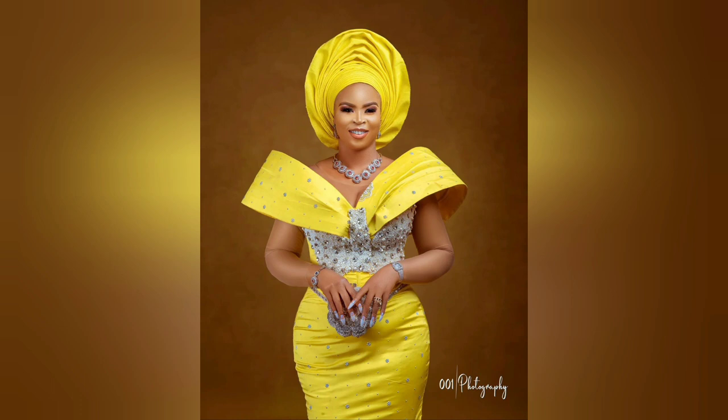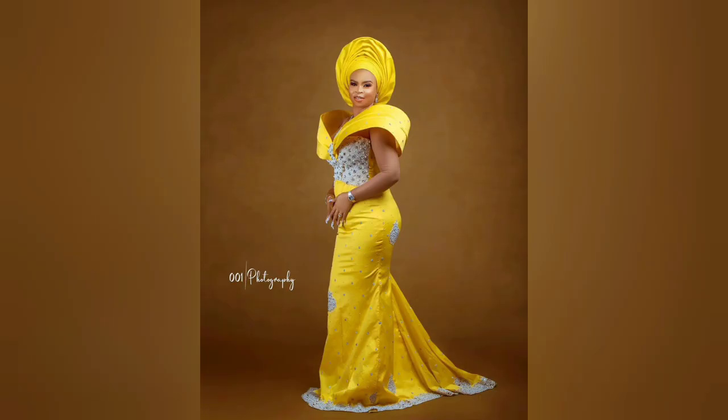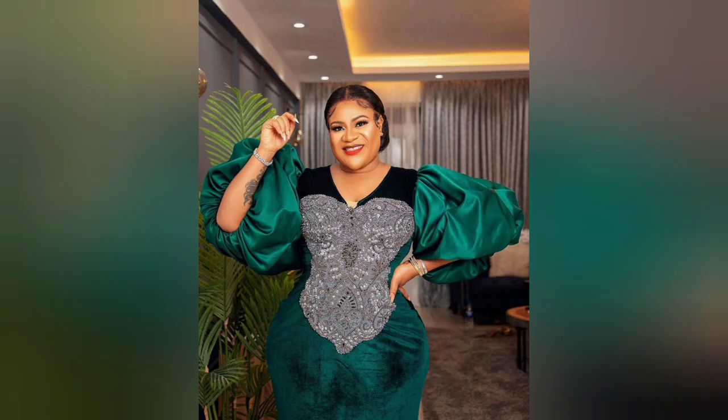Even this particular one, this yellow, you're going to see the full length. This sleeve is trending, it's going to trend to the end of this year. So if you're looking for one trending sleeve, please go ahead and design this one, it is highly recommended.